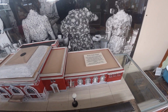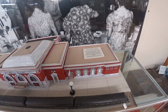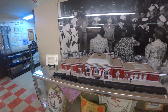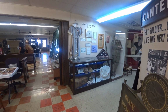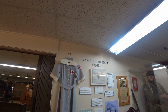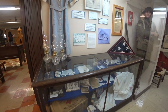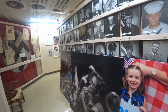Got everything from sandwiches to angel food cakes in this building. After the decades of use, they tore the depot down in 1973. Too bad. That would have been a great building to visit. Apparently operated also back in the First World War, 1918, 1919. Well, it makes sense. The railroad came through here.